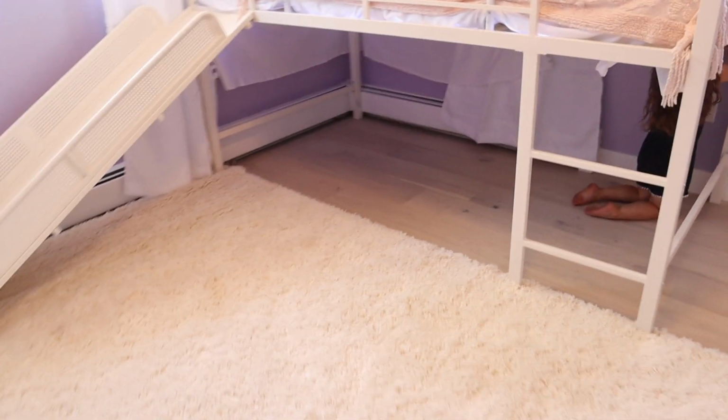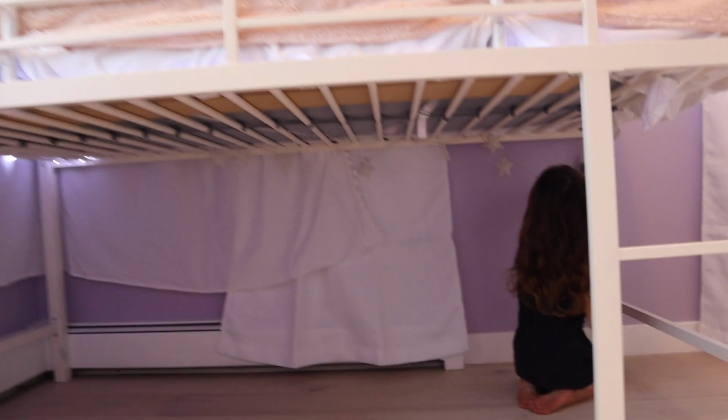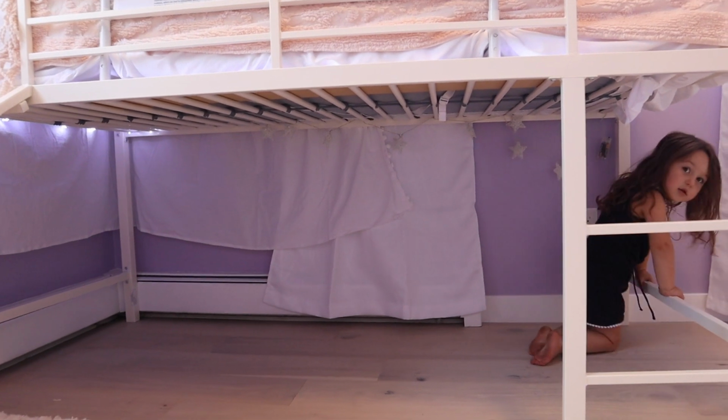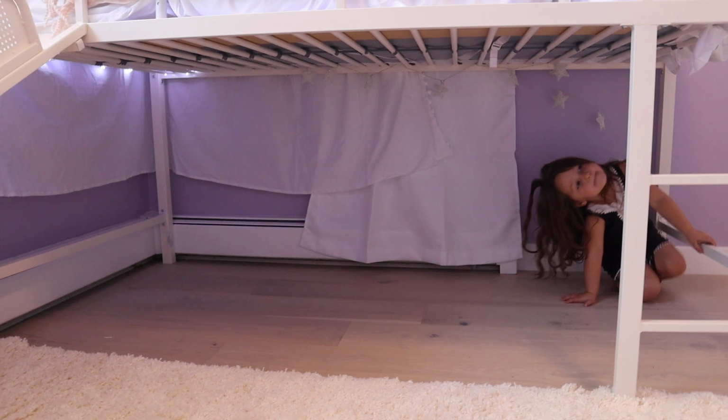Did you turn your lights on? Your twinkly stars aren't on? How come? I'll help you in just a second. Do you love your room?